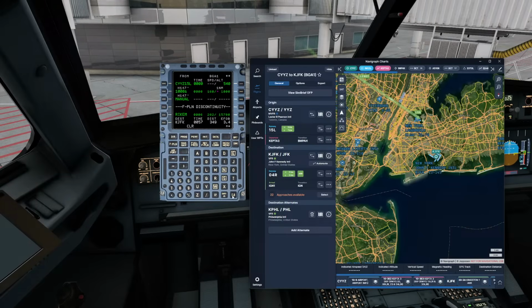It looks like we have a discontinuity here. That's a manual, so normally it's vectors from ATC, but I'm going to go ahead and clear that, and we're going to clear that as well, and we're going to say insert. And next we are going to go to our arrival airport, which is John F.